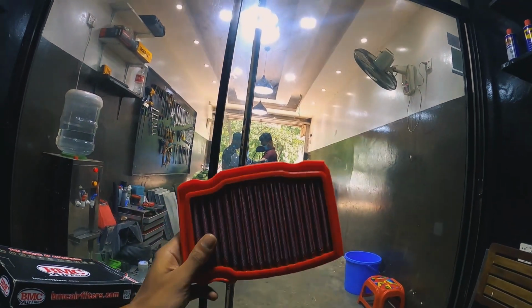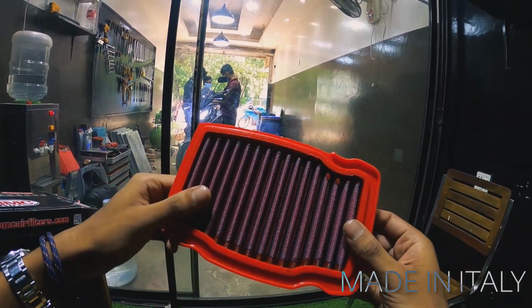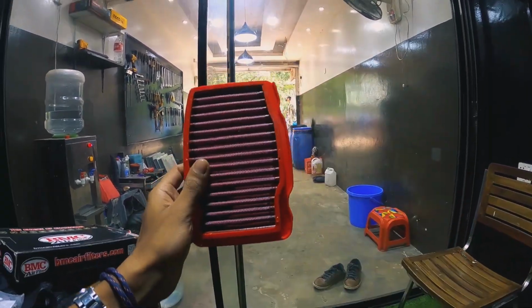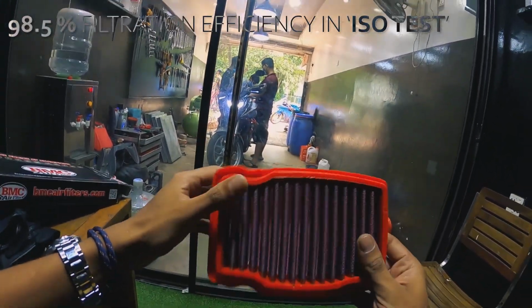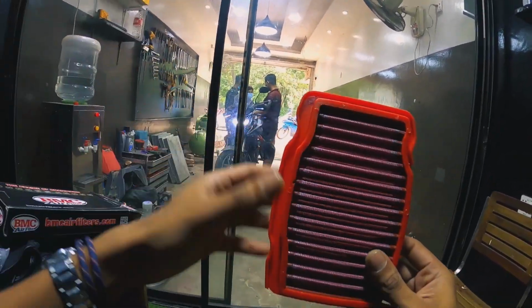So this air filter is basically made in Italy. The R&D work and everything for this air filter is done in Italy. It has 98.5% filtration efficiency obtained in ISO tests. So it is as good as the stock air filter.